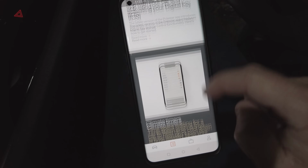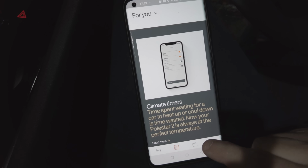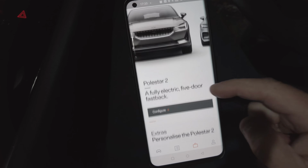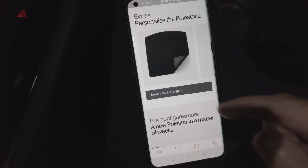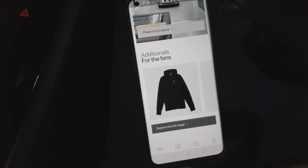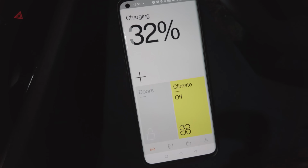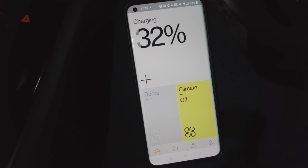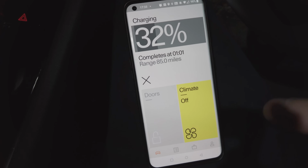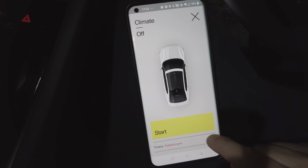On this button down here, you've got little bits of help, which shows you how to configure things, and then you've also got your configure, and that's basically to explore and purchase, and it's an extension of the Polestar website. But this is the main page that gives you your most functionality. And this is the kind of point of this video. You really are limited to seeing your battery percentage, your door status, your climate control, and your timers.